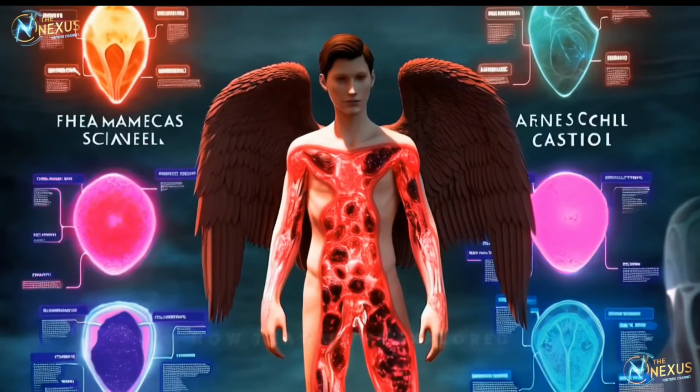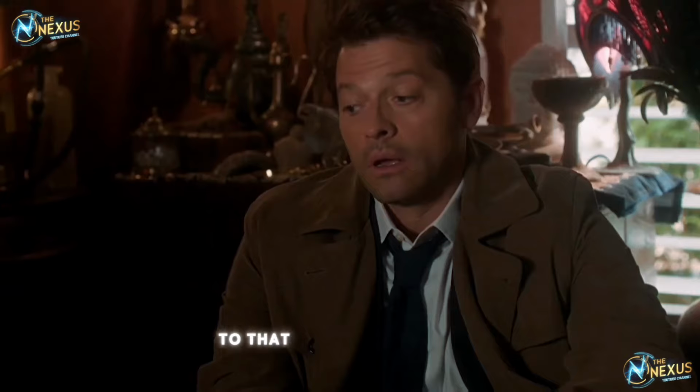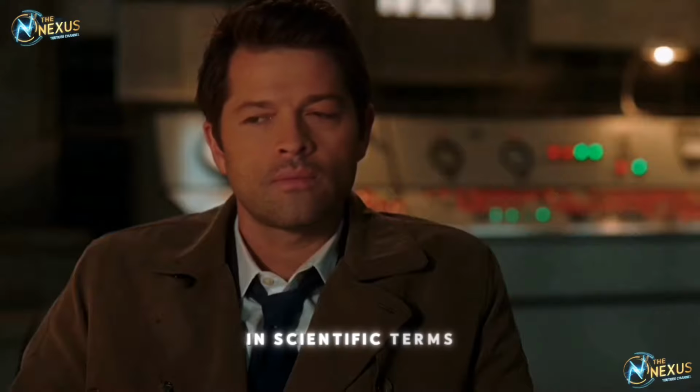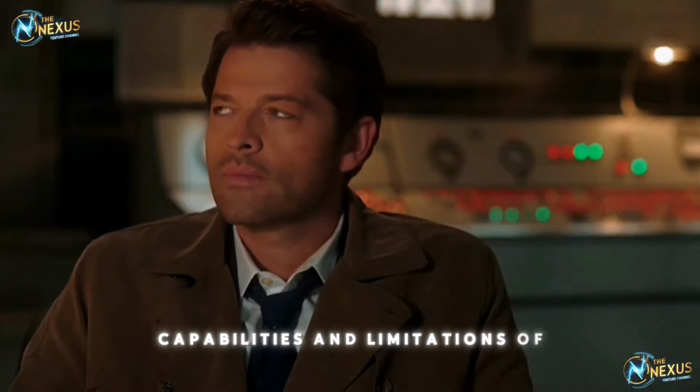The science behind Castiel's anatomy. Now that we've explored his powers and compared his anatomy to that of biblical seraphim, it's time to dive into the science behind Castiel. How can we explain, in scientific terms, the capabilities and limitations of the angel?